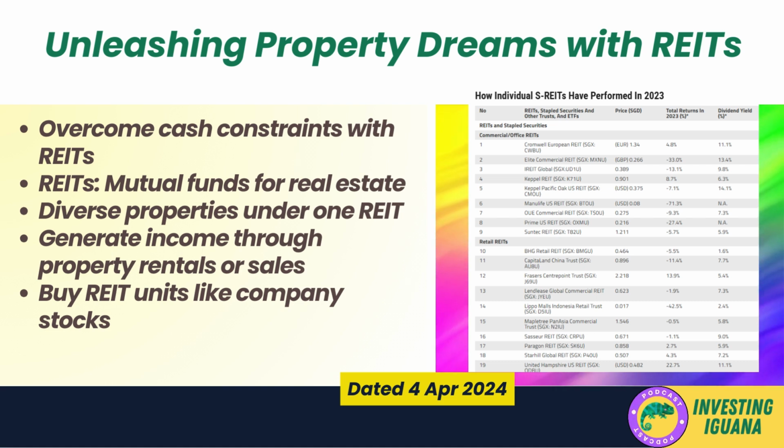But how do you participate in a REIT? It's quite simple and similar to how you would invest in the stock market. REITs are publicly traded on major stock exchanges, and you can buy units or shares in a REIT, much like you would buy stocks of a company. Each unit that you purchase represents a fraction of the entire portfolio of properties owned by the REIT.